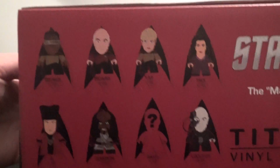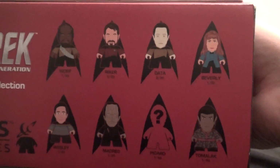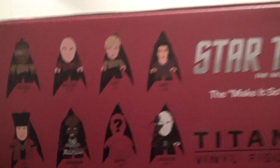What's interesting about this set, there's 16 figures, but unlike most of the Titan sets, there's only 2 1 in 40 figures, as opposed to 4 of them. So I imagine I'll be getting 15 of the 16 figures in here, so we'll have to see which variant I get out of here. It should be pretty cool.